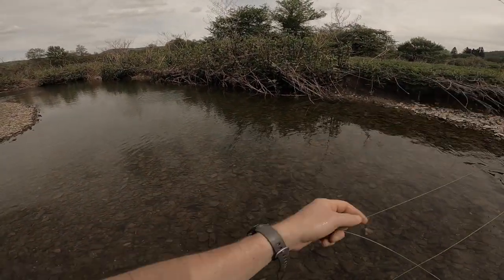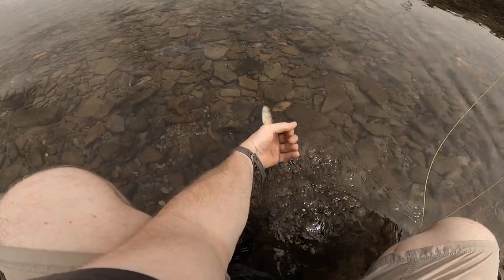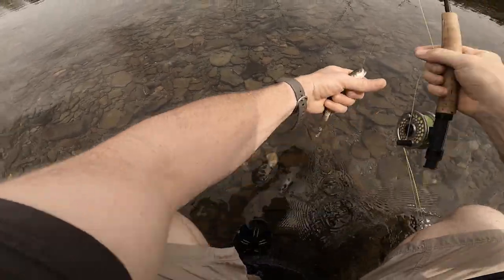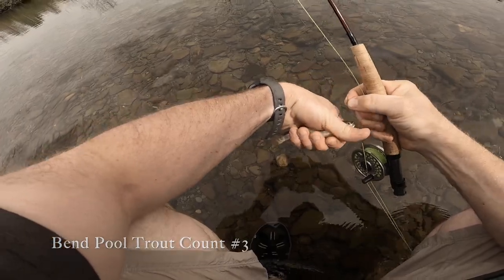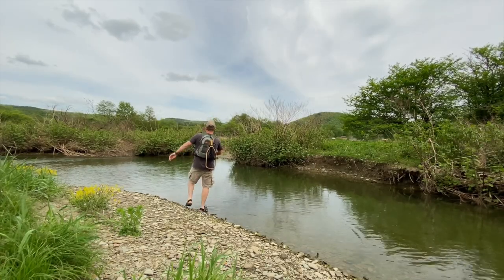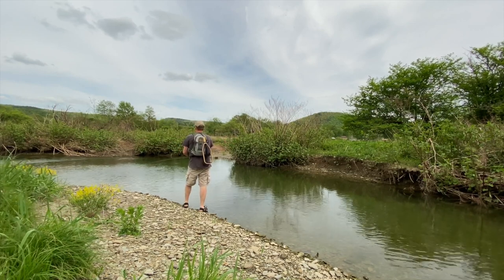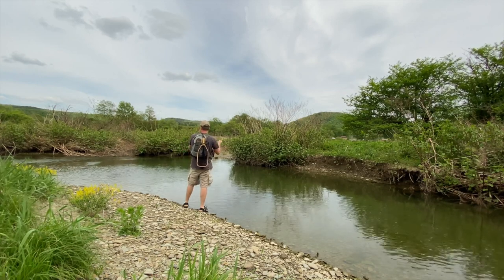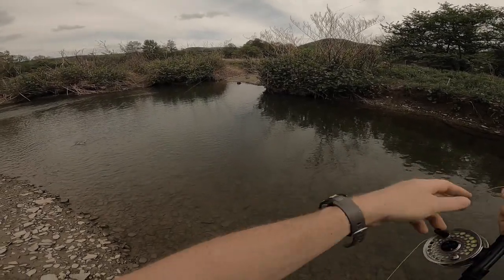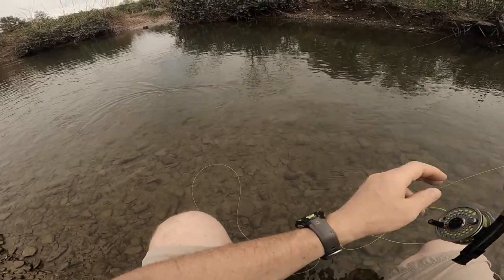Man, they are in here. Just about every cast. Fish. They're all little guys so far, but hopefully up at the head of the pool there'll be a couple bigger fish. But I'm more than happy catching these guys. Hoping for a bigger one up in there, but come here, buddy.